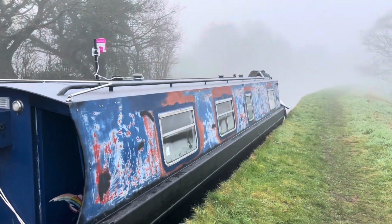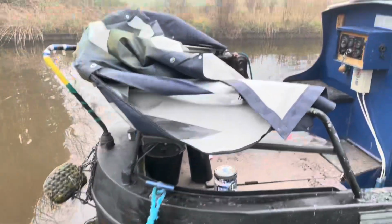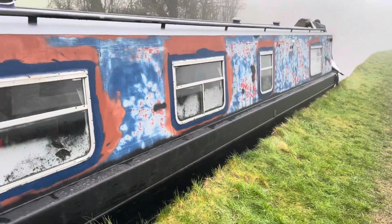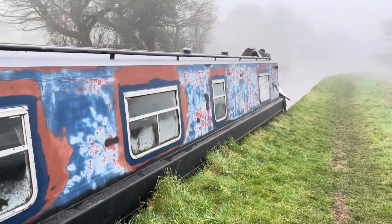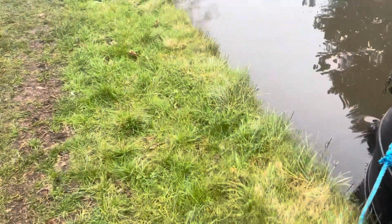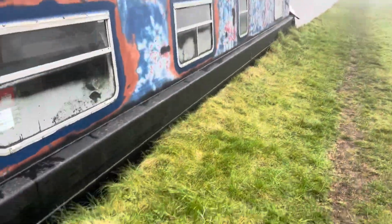We'll see. Anyway, I'm going to back it up there now. Boats are notoriously bad at reversing in the direction you want them to go. So I just popped it in reverse, and anytime it starts moving away from the bank, I'm just giving this rope a pull, and it's going pretty much the way I hoped. Apart from somewhere along here, some dirty bugger has left a dog poo. So I'm keeping one eye out for that as well.